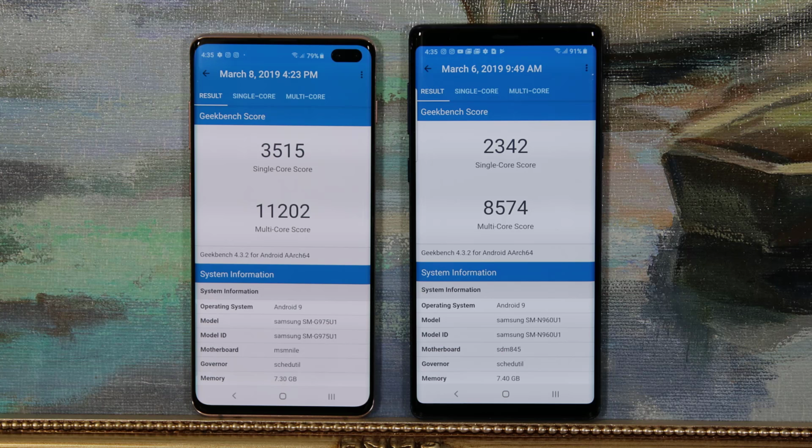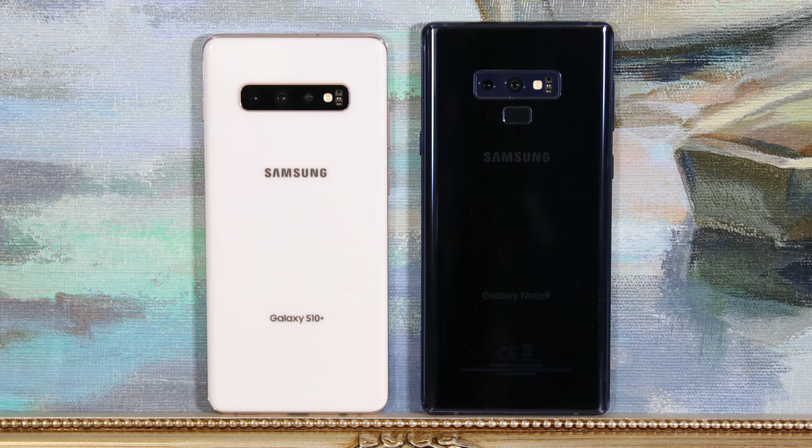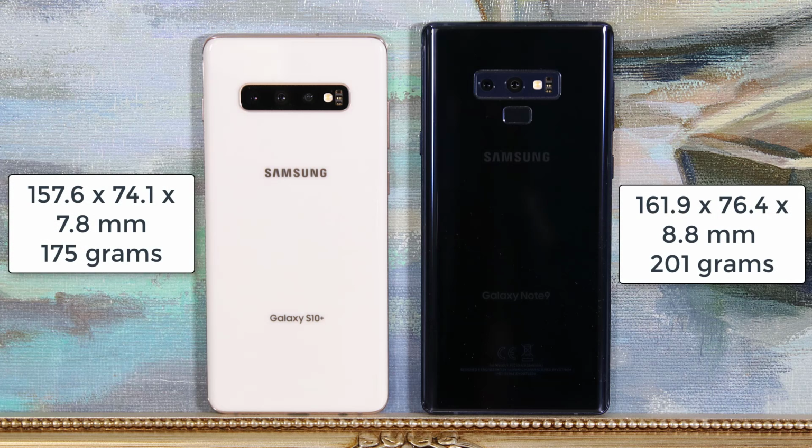Now let's move on and talk about the dimensions really quick. So as you can see, the Note 9 is the slightly larger smartphone and the slightly heavier smartphone, but this is not too important, not a special thing in making a decision between the two. But one thing is clear, that the S10 is able to maintain a smaller size even while offering the same 6.4-inch display size thanks to the Infinity O display.